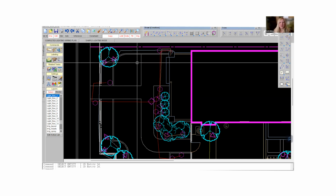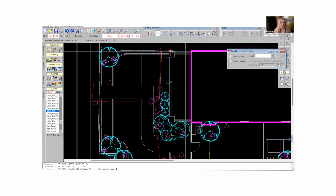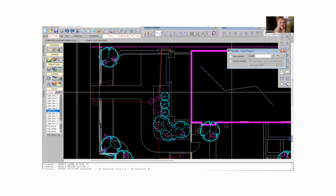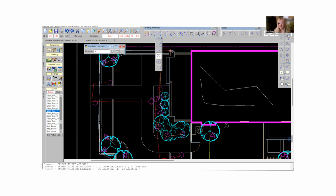So each one of your runs, each one of your lines you're going to run to your transformer, you want to put out as a separate line layer. So once you've done that, how I do it is I just go to pick the run. I use the polyline tool, but I don't use the smooth portion of it. I just literally will draw out where I'm going with it, like that. You have the other option if you want. You could go into the hand drawing tool and literally draw something like that.